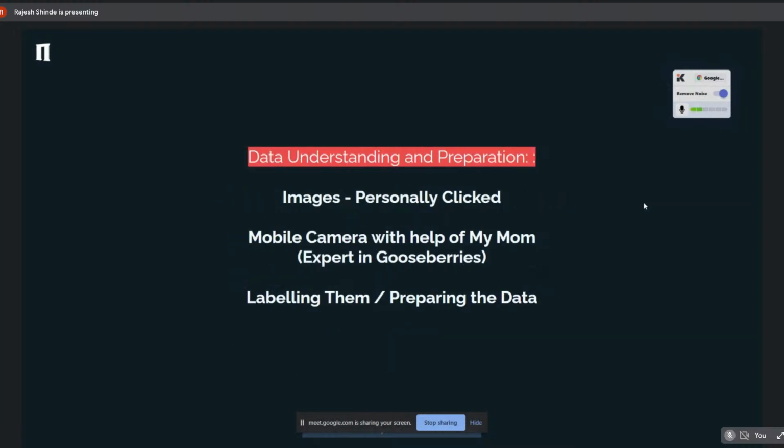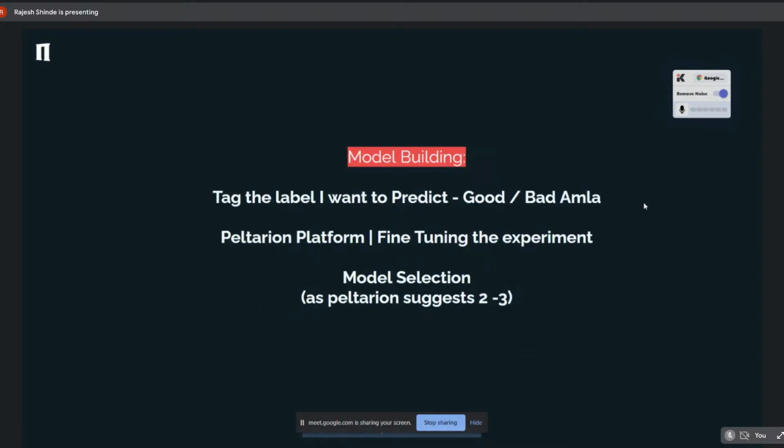How Peltarion helped me: for data collection, I told Corey that I have images clicked personally. I already had a good data set of images. For the MVP, we just used around 100 images, all clicked on a mobile camera, which she had already clicked. Since she is an expert, she has the domain expertise. The main challenge was labeling them and preparing the data, as in how do you exactly say what is a good gooseberry and what is a bad one.